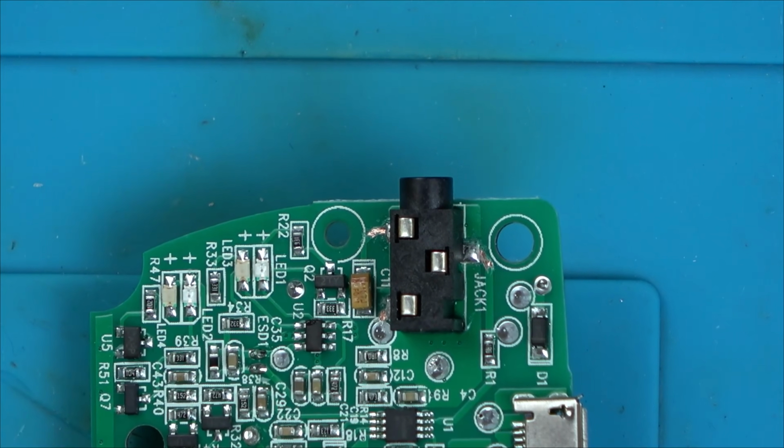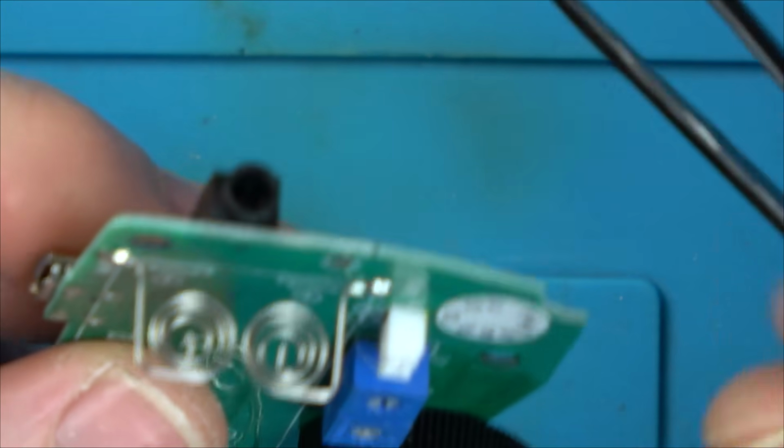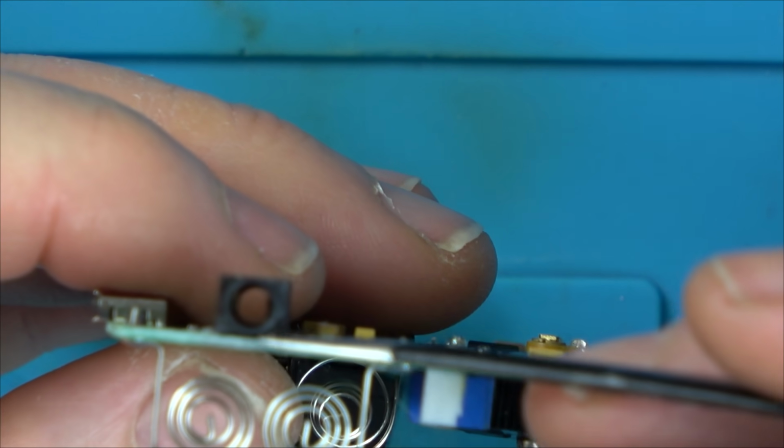Now, I don't have much faith that it's going to be that strong because you see those little bits have gone through here. I was thinking about shoving something in, but I can't. There really is not enough height there. It's just going to interfere with the jack going into it.